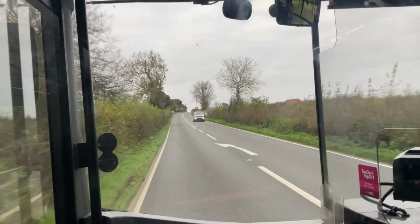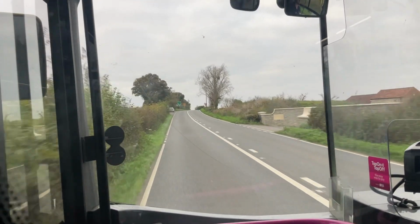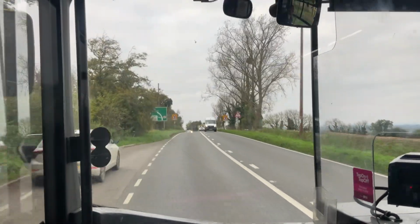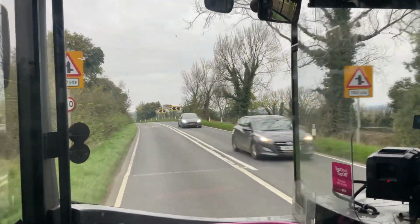Diversion via the A39. When the Buses of Somerset ran the 75 bus between Bridgwater, Glastonbury and Wells, there were a few express services that ran as the X75 along the A39 between Bridgwater and Street.